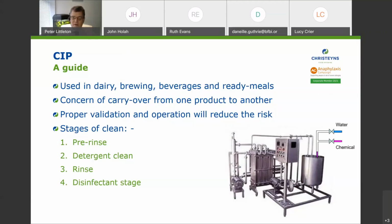If you think about an allergen containing component within the CIP set, you'd hope the majority of it will be removed by the pre-rinse. You don't want, particularly if you've got a recovery system, a lot of debris going into your detergent tank. It will be consumed and consume your detergent. So, you know, having a pre-rinse, having a good detergent clean, having a good rinse, and then having the disinfection stage, you've got those flows of liquid through, as was shown earlier, and they will hopefully remove the debris and reduce that risk.